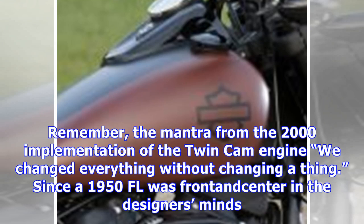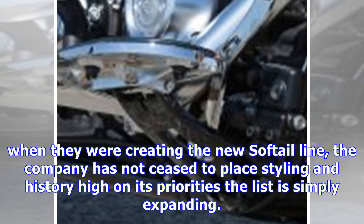Remember the mantra from the 2000 implementation of the twin-cam engine, "We changed everything without changing a thing." Since a 1950 FL was front and center in the designers' minds when they were creating the new Softail line, the company has not ceased to place styling and history high on its priorities. The list is simply expanding.